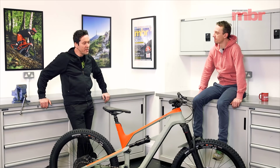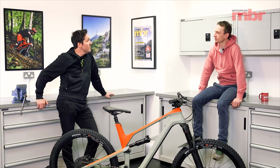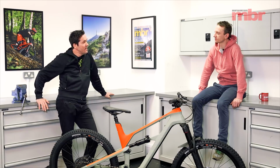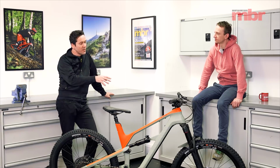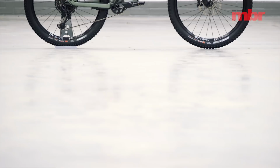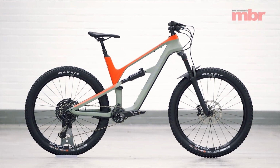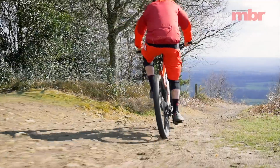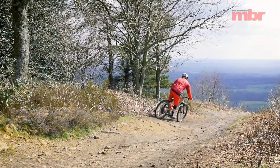It is less of an issue, but it's one area that Giant got wrong too. On the Trance, it had 68 tyres, front and rear. Merida had a combination, which is kind of more normal. You get a softer front tyre and a harder wearing rear tyre, faster rolling. But this bike's just got C3 compound front and rear, loads of grip, goes with the geometry. You've got the suspension feel to match. It just gives you so much more confidence when you're riding the bike.